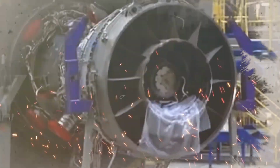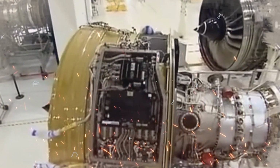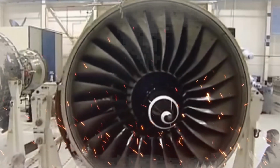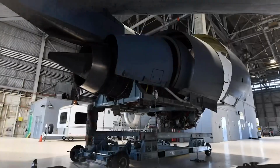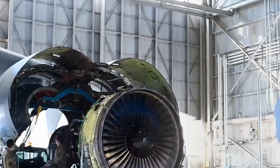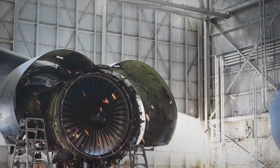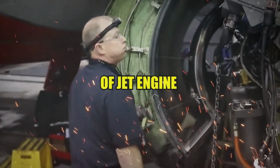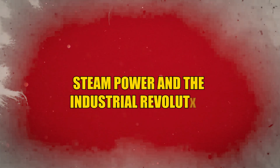Although the Aeolipile was mostly only a curiosity in ancient times, its functioning was the earliest known usage of reactive force, which would eventually be important for the development of contemporary propulsion systems. The Aeolipile, which has a basic construction, was an early example of jet engine principles and demonstrated the possibility of using force to create mechanical movement, steam power, and the Industrial Revolution.